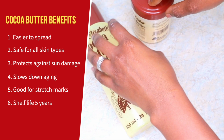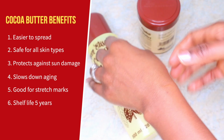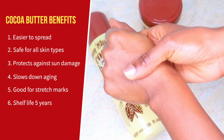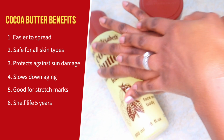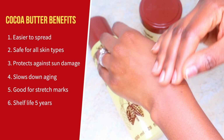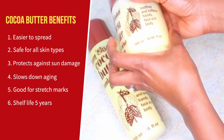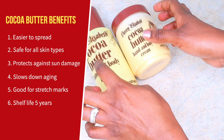I like to use this for my hands, especially after I have done a lot of housework. You know, as moms, we do a lot of housework, and this works so well. Now, the lotion is great for applying over my body because it's a lighter consistency. This one is very thick and creamy, but this one is light and easy to spread.